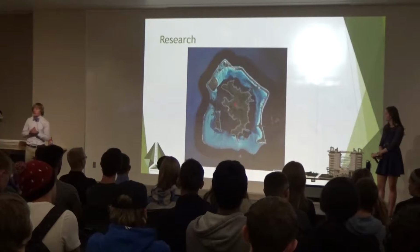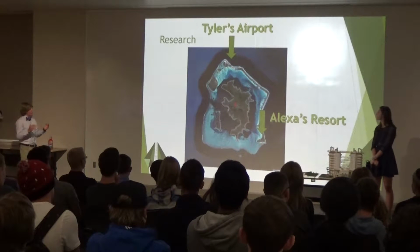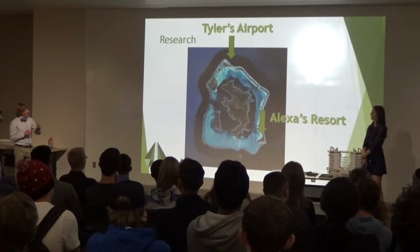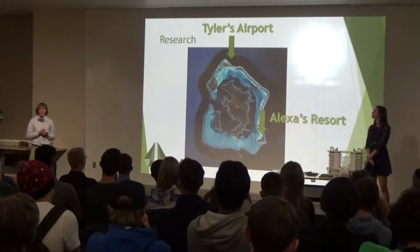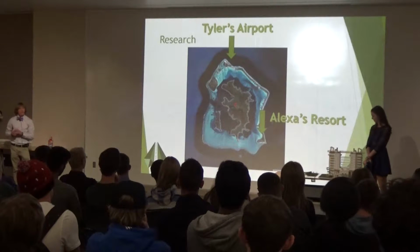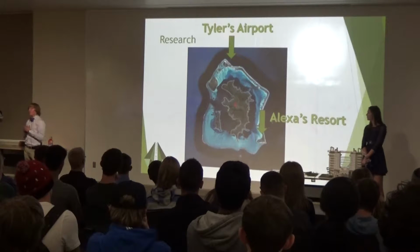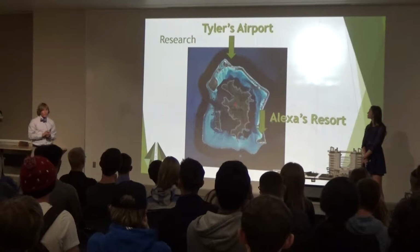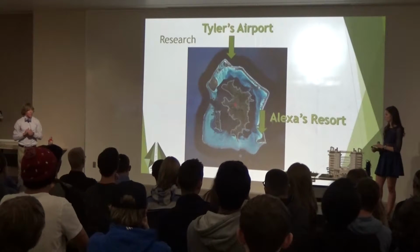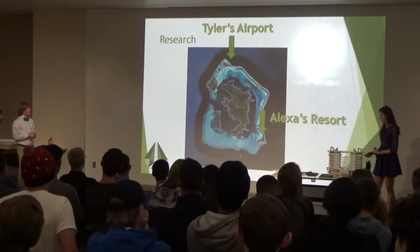All right, research. So like I said earlier, Alex and I didn't know where exactly we wanted to build. Then we stumbled upon Bora Bora. This fit both of our needs. As you can see, our projects and buildings are kind of separated. My airport is in the northern tip of Bora Bora, while hers is in the southeastern tip. This kind of worked out for us because for LEED certification, one of the points we can get is developing on a previously developed site. So the airport fit. As far as Alexa's resort, the southeastern tip was perfect for hers because it was secluded and not yet developed, which is perfect for her resort.